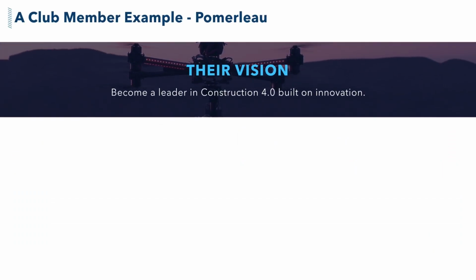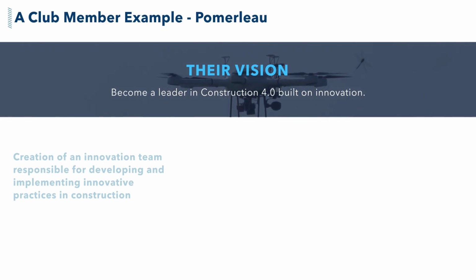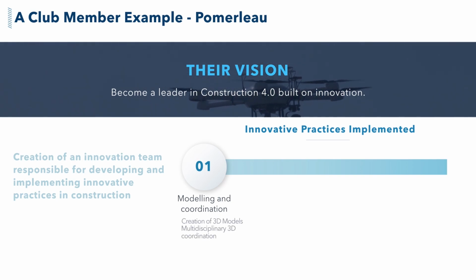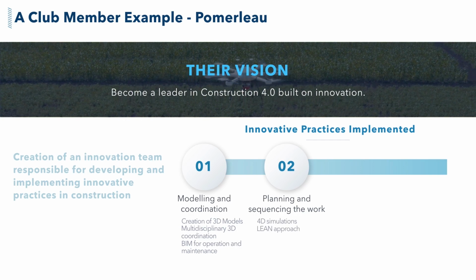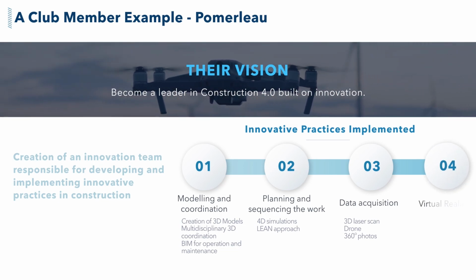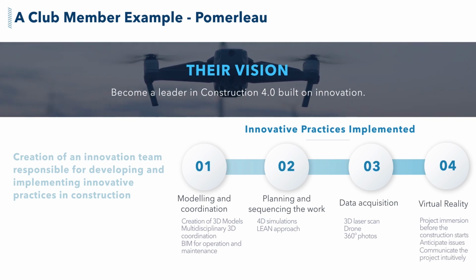Pomerleau aims to become a leader in Construction 4.0 built on innovation. They've created an innovation team responsible for developing and implementing the most innovative construction practices. As part of their implemented innovative practices, they focus their efforts on: 1. Modeling and coordination: creation of 3D models, multidisciplinary 3D coordination, BIM for operation and maintenance. 2. Planning and sequencing the work: 4D simulations, lean approach. 3. Data acquisition: 3D laser scan, drone, 360-degree photos. 4. Virtual reality: project immersion before the construction starts, anticipate issues, and communicate the project intuitively.